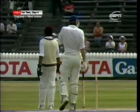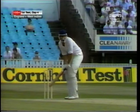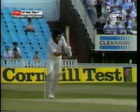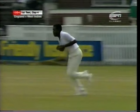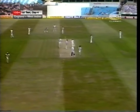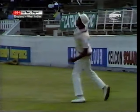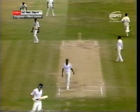That's a nice firm stroke played with authority by Derek Pringle. Yes, he plays the ball well off his legs. Really clips that away. Perfect balance. Beautifully timed. And placed perfectly. There's no man at mid-on. Larry Gomes is the man close in at silly leg. And 3 to Pringle.